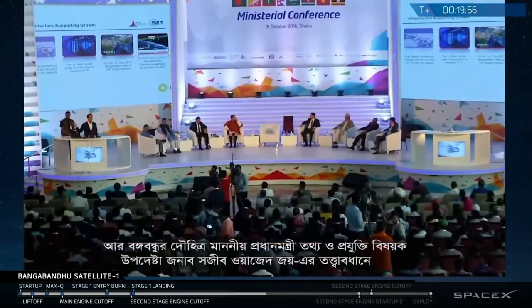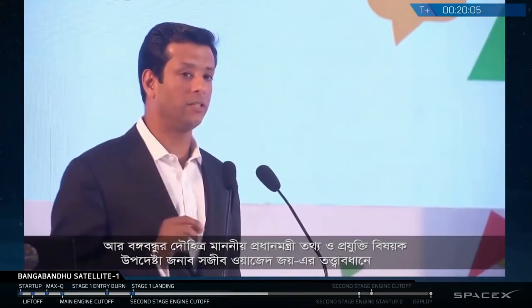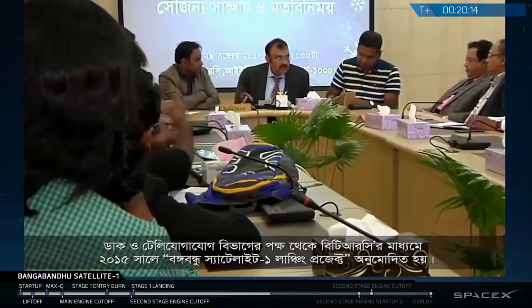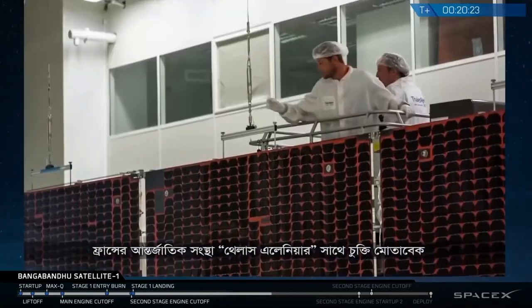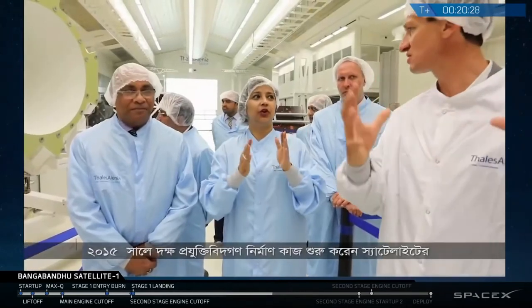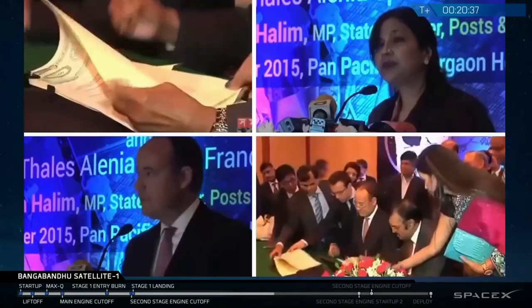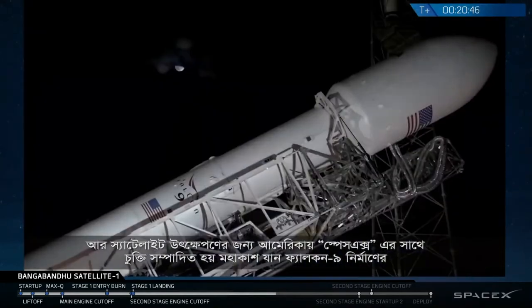Bangabandhu sowed the seed of the country's cosmic entity through commissioning of satellite ground station at Betbunia. 44 years after that, his able daughter, the Honorable Prime Minister Sheikh Hasina, along with his grandson, the Prime Minister's Honorable Advisor for Information Technology, Shajib Wajid Joy, made a history of launching the country's first satellite, named after the father of the nation. This project of Post and Telecommunication Department, being run by BTRC, was approved in 2015. According to the agreement with Thales Alenia, the satellite agency of France, the skilled technicians stepped up constructing this satellite in 2015 and was completed by November 2017. Then another agreement to launch it was accorded with SpaceX of the United States for launching spacecraft Falcon 9.